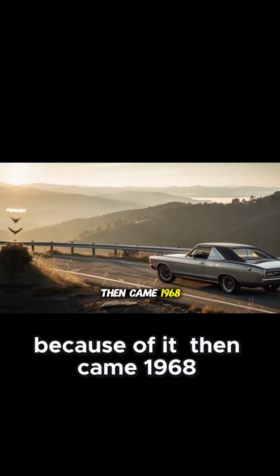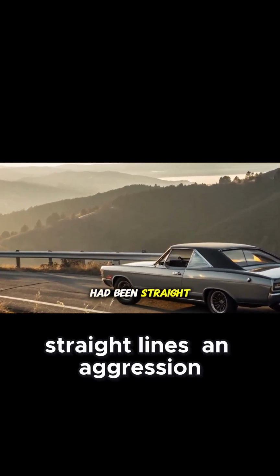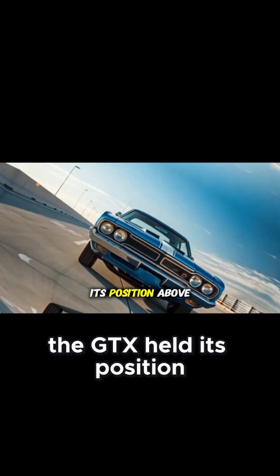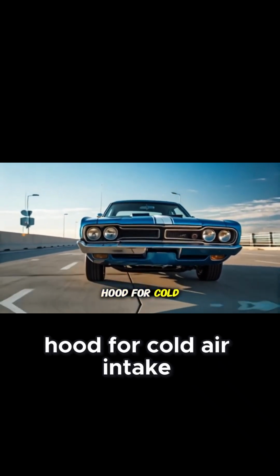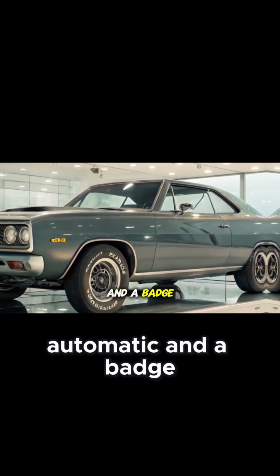Then came 1968, a full restyle, a bolder look, curves where there had been straight lines, and aggression where there was once calm confidence. And still, the GTX held its position. Above the Roadrunner, above the noise. It was the car that gave you options. The air grabber hood for cold air intake, a finely tuned TorqueFlite automatic, and a badge that meant something.